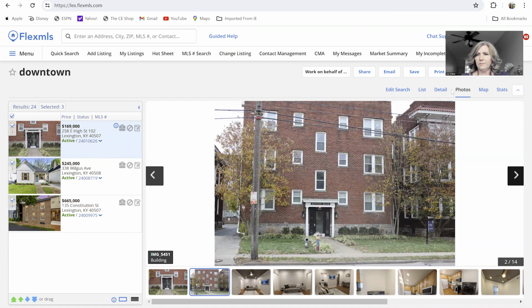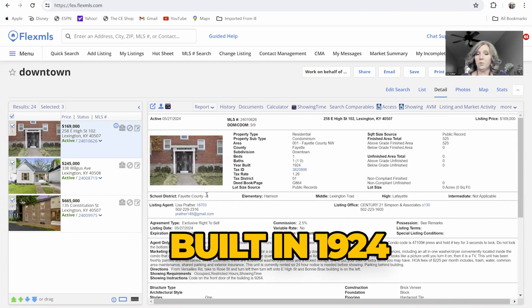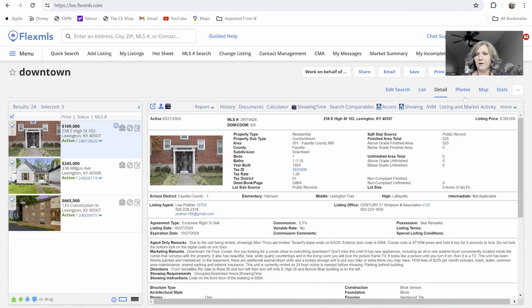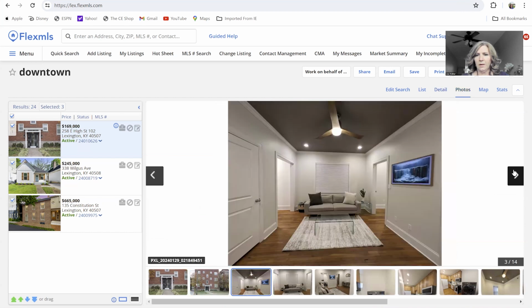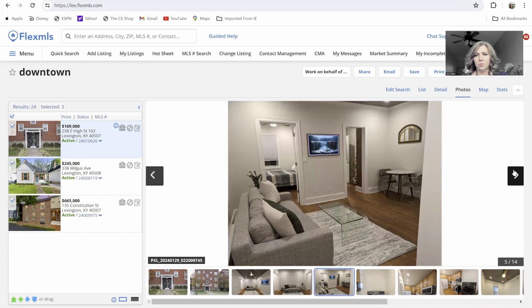Let's see if we can see when this property was built. This property was built in 1924, so this is a 100-year-old building. Let's look at some of the photos of this property. It's currently being used as a rental, but some really neat features in this property. The dark ceilings, hardwood floors.